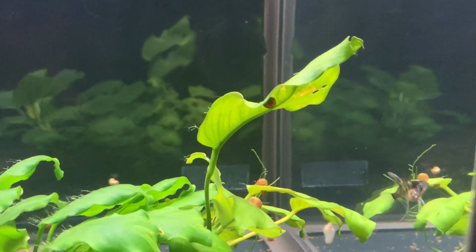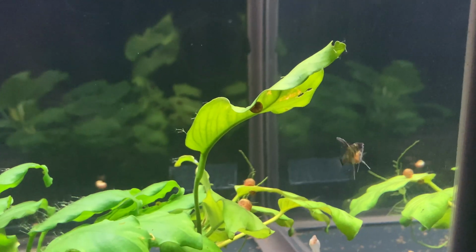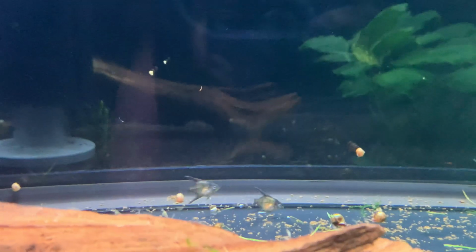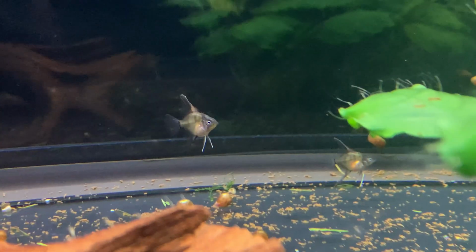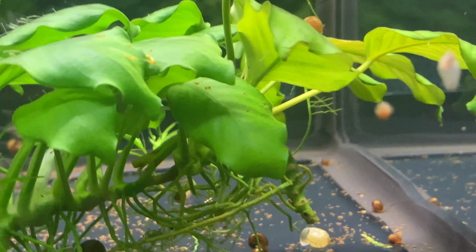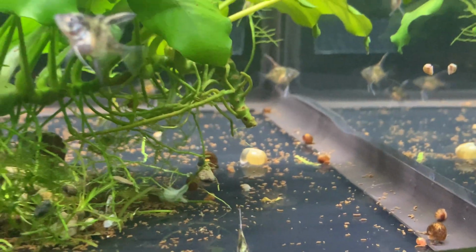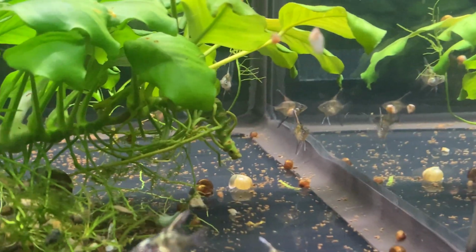I don't know why we always compare angelfish to the size of coins, or at least the body size. I'm really interested to see what some of these guys look like as they get older and bigger. It looks like their top and bottom fin, and maybe their tail, is dark on some of them. I just think it's really cool looking, and I can't wait to see how they develop. And some of them look more marble, and the parents are marble.